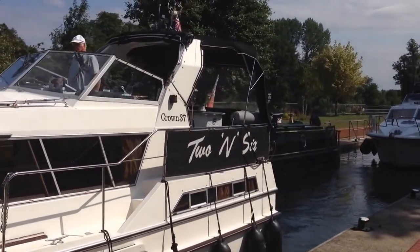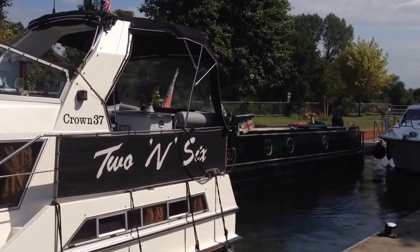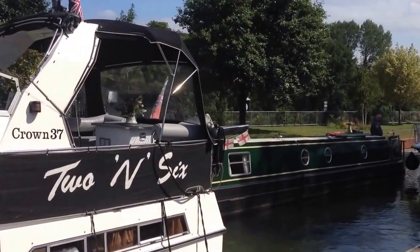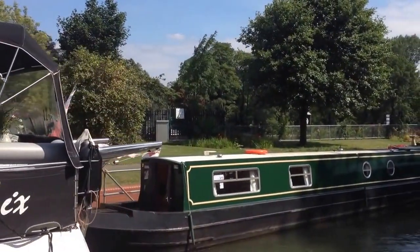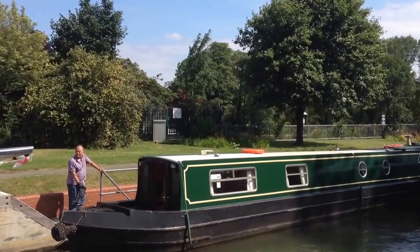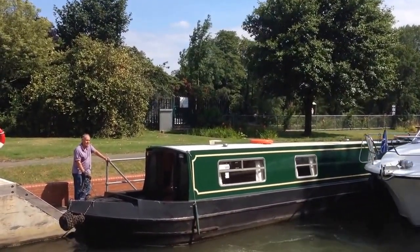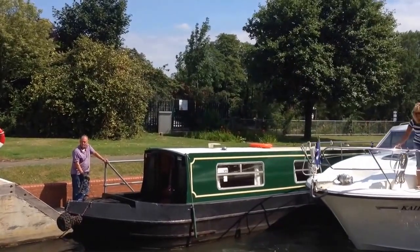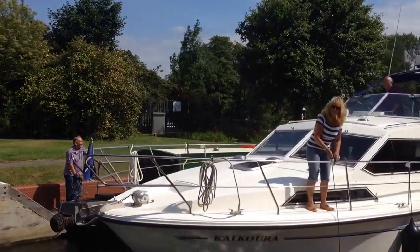your boat. So they're not allowed to go through the lock unless they've got that document? That's right. If they haven't got a licence, or if they're a visitor to the Thames, then they need to buy a visitor's licence. Right. There's not much space at the side of the narrow barge there, is there? No, there's enough for them to get past.